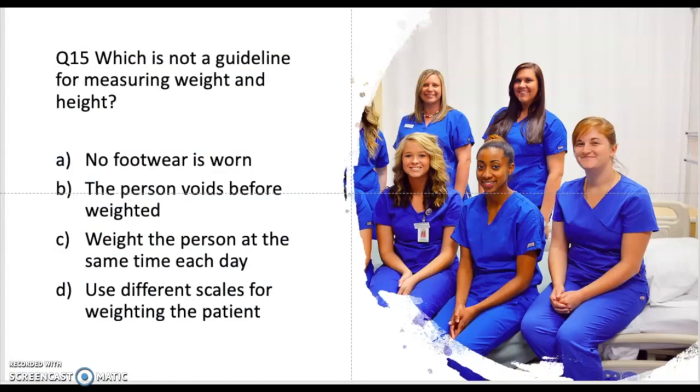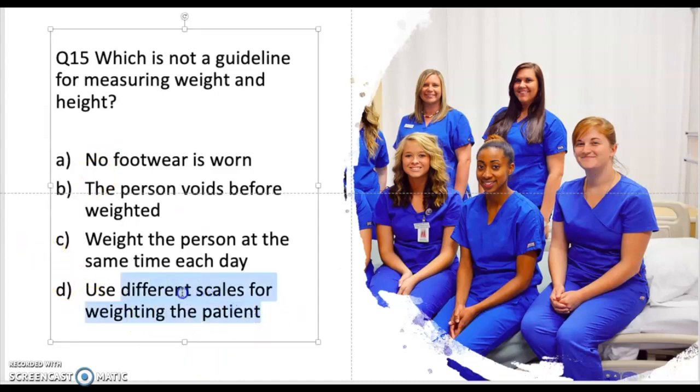Question number 15, which is not a guideline for measuring weight and height? Think about it. Take a moment and think about the answer. Use different scales for weighing the patient. This is not a guideline because you're supposed to use the same scale for the patient. So D is the answer for this one.